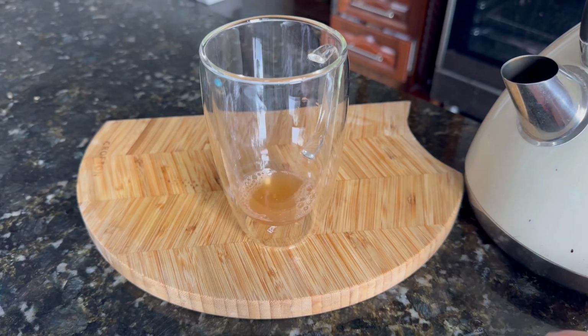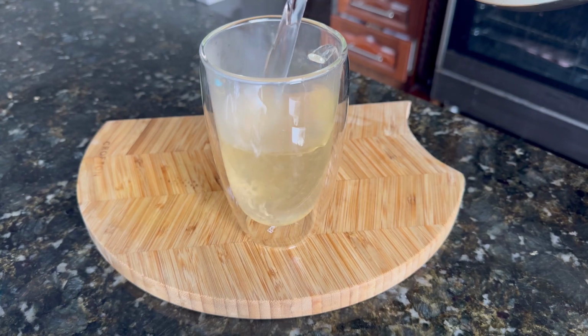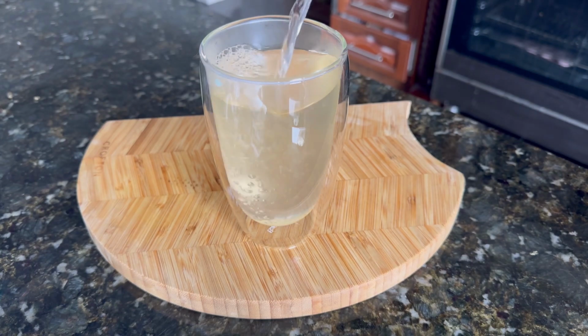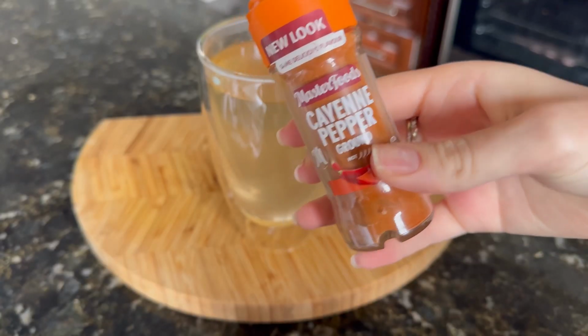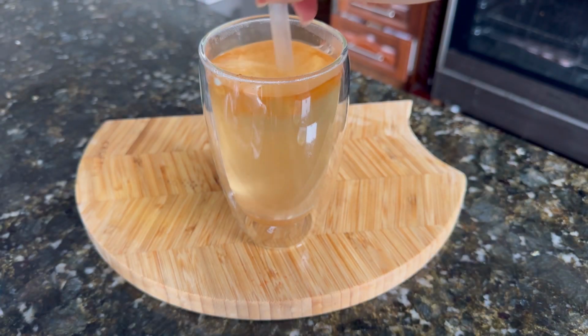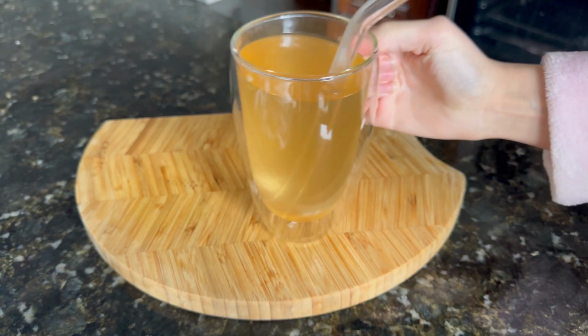So what I'm doing now is adding about a tablespoon of apple cider vinegar and then some warm water. It's important that the water's warm, not boiling hot, because if the water's boiling hot, it pretty much kills the enzymes in the apple cider vinegar, which pretty much defeats the purpose. And then I add about a quarter teaspoon of cayenne pepper, and that's what helps me kickstart my metabolism.